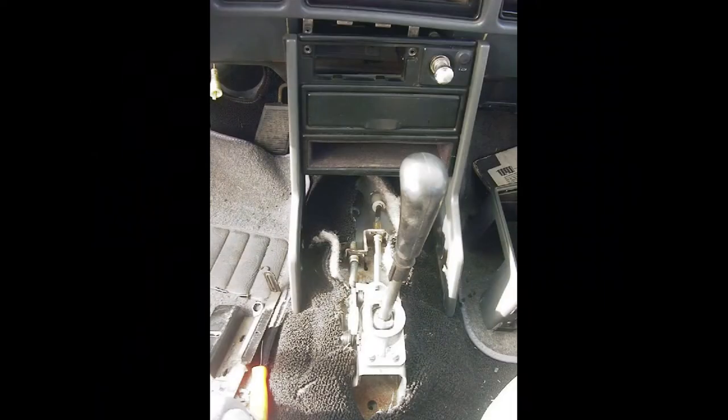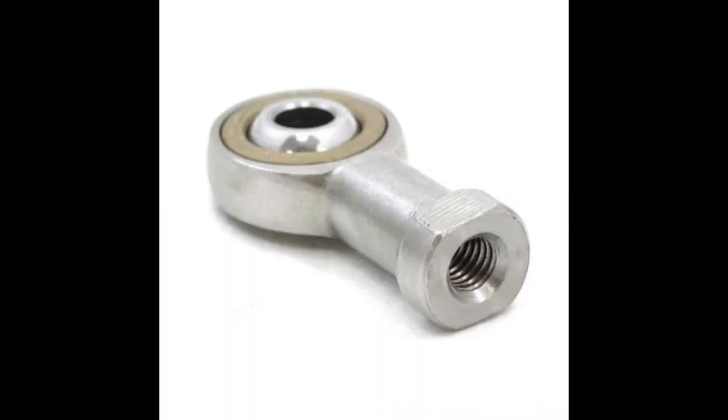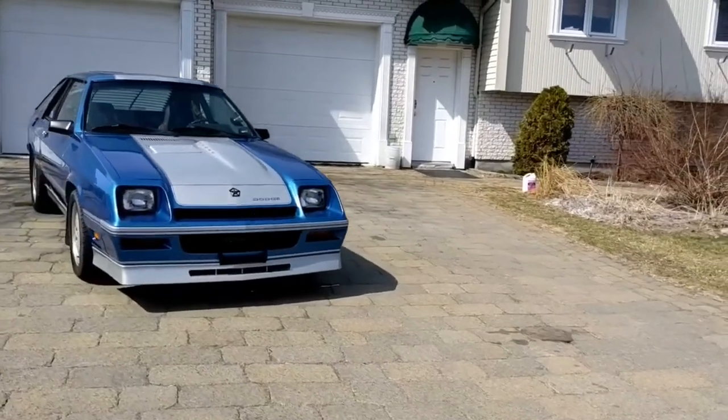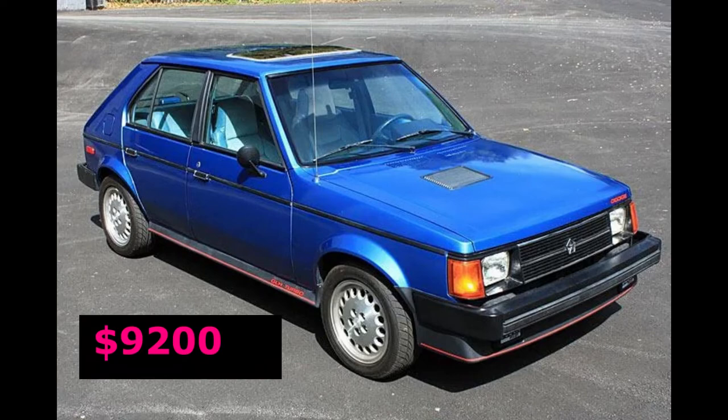Transmission. Shift linkage bushings tend to wear out and cause shifting issues. A common mod is to convert to a cable-operated shifter from a pre-1987 K-platform car, or add Heim joints to the original linkages. Cost. Haggerty claims the average value of a 1986 Dodge Omni GLH Turbo to be $9,200.